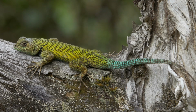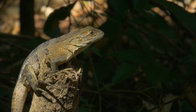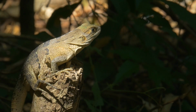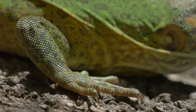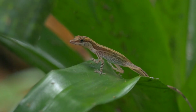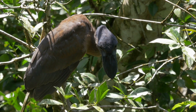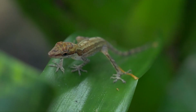Reptiles spend much of their time thermoregulating, that is, adjusting their body heat by shifting their exposure to the sun. It's complicated because their scales don't provide much insulation from the heat. Unluckily for them, the absolute stillness of smaller lizards makes them easy prey for herons, especially this boat-billed heron.